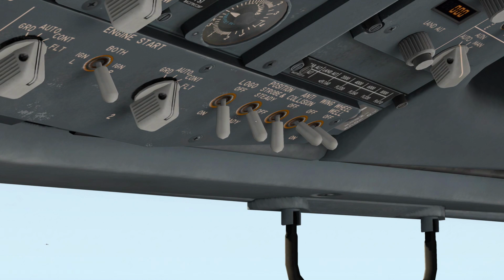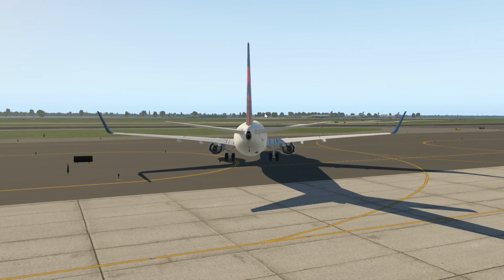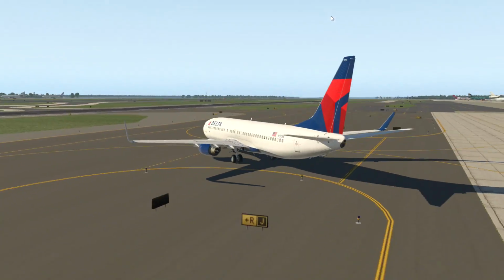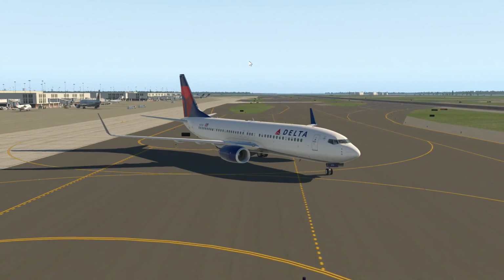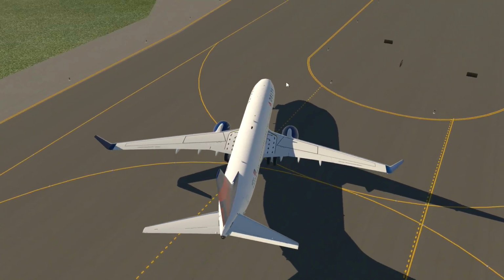Oh, there they are. Logo, strobe. There we go. Got that set. Alright, so we want to take off this way here. We're going to taxi down to the end of this runway, and we're going to take off heading that way, because that's west, and Minnesota's going to be west of Philly.